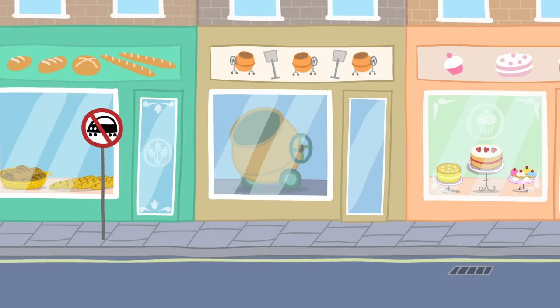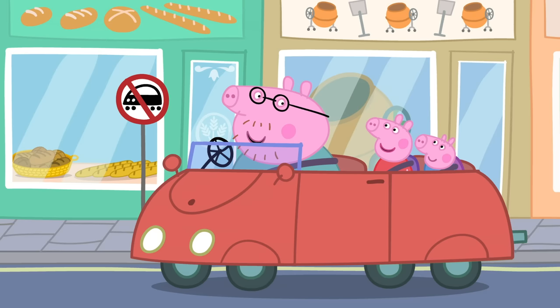This is the concrete shop. What does that sign mean, Daddy? It means you shouldn't park here. So why are you parked here? It's all right, because I won't be long.